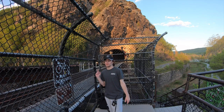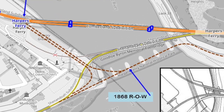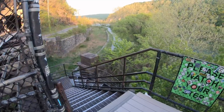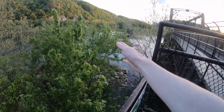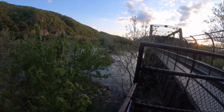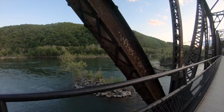Right now I'm going to overlay an old map. That is how the railroad used to look. So if we look right here, right beside the tunnel, there's the abutment for the original alignment. And you can see where the abutments were, or where some of them still are. We will go to the other side and see them and go from there. As you can see, as we walk across here, you can see the old abutments.